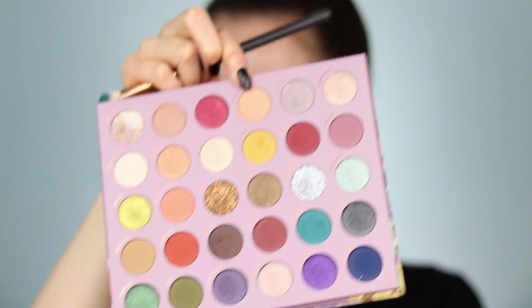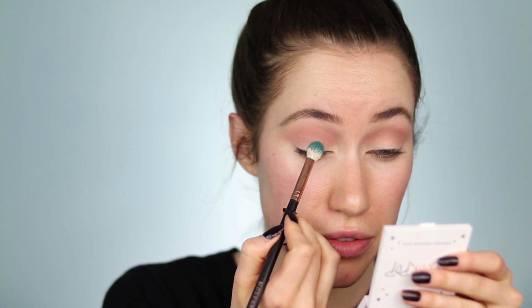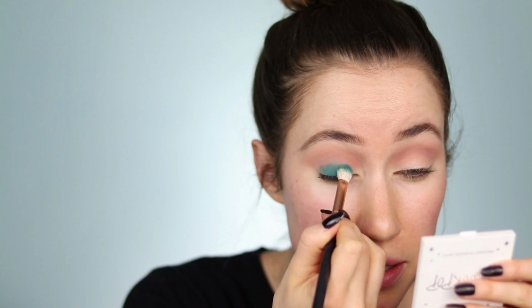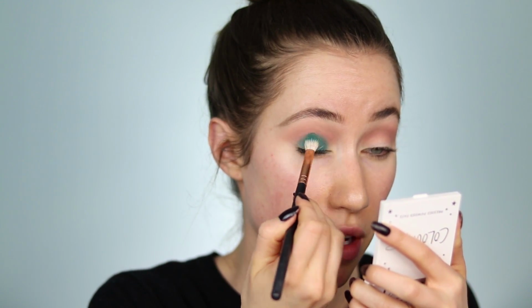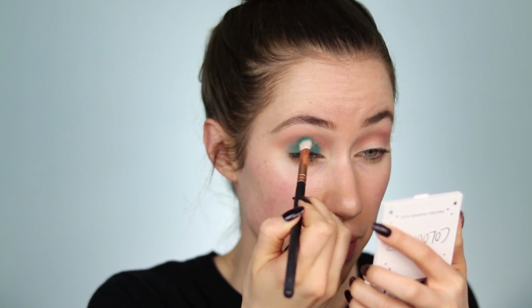Okay, this is where things might get a little crazy for a second. I'm going to dip into this shade right here called Turquoise. And I'm going to tap off the extra, and I'm going to start to build this shade up, starting with the base of the eyelid and then moving it up toward the crease. And again, we're using that same kind of principle where as there's less product on the brush, then we start to move it up and really lightly blend it into the crease.